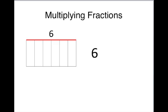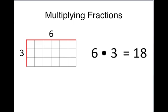It's helpful to model multiplication using the area of a rectangle. For example, if I want to multiply 6 by 3, I can picture a rectangle with one side that measures 6 and the other side that measures 3. This results in 18 squares and gives us a picture of why 6 times 3 is 18.